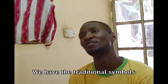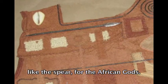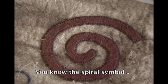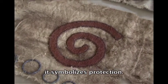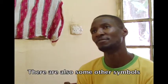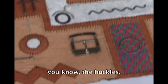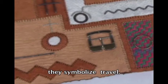Like we have the traditional symbols, like the spear for the African gods. The spiral symbol, in Western Uganda, symbolizes protection. And there are also some other symbols like the buckles. Those ones, to me, they symbolize trouble.